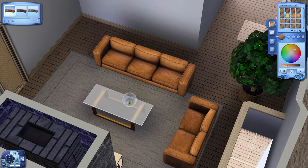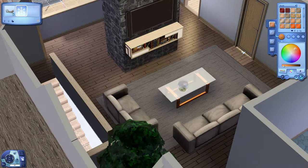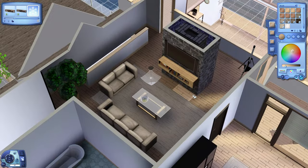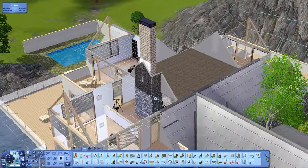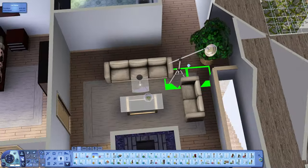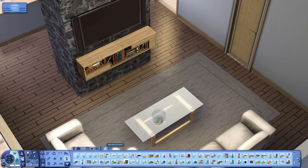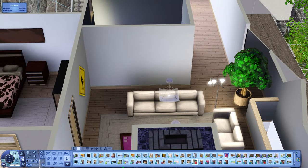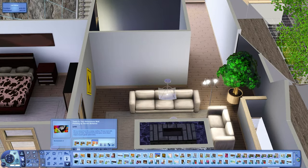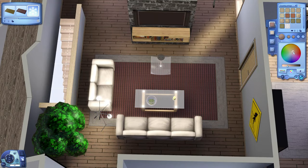Got similar, I think the same amount of seating actually up here, and a TV as well. It's just not as grand as the other living room. It's a little bit less fancy, but it's a nice, more private gathering space. So it's a little bit less open to the rest of the house. Kind of a nice little area, maybe more of an informal family room type of living room situation.